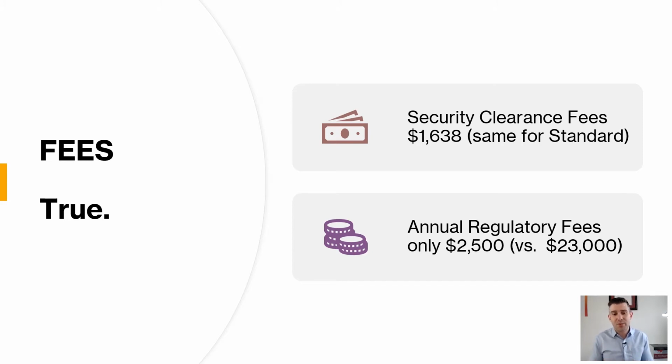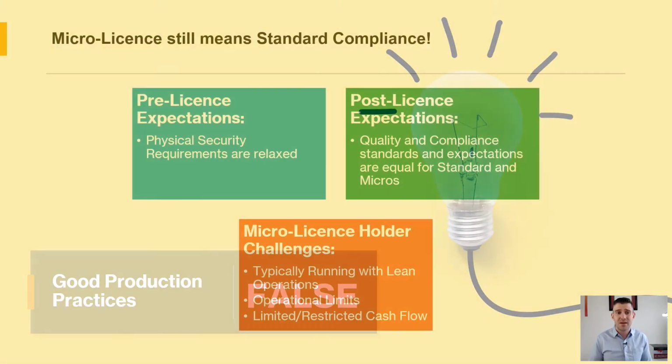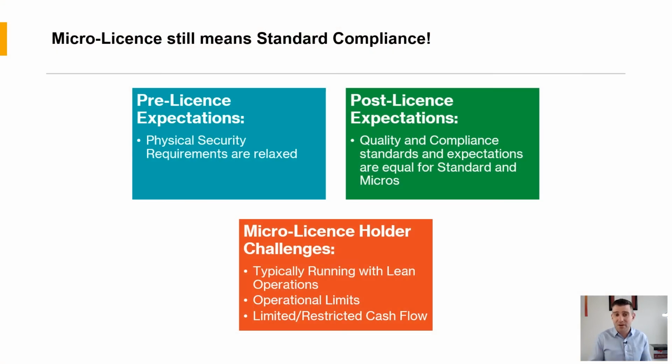But from the good production practices side, this is actually false. I think a lot of folks have a misconception that a micro license actually still means standard level of compliance as it pertains to GPP and record keeping. The pre-license expectations for a micro is that physical security requirements are definitely going to be relaxed. The post-license expectations, however, is that quality compliance standards and the expectations are equal for both the standard and a micro. This is a challenge.